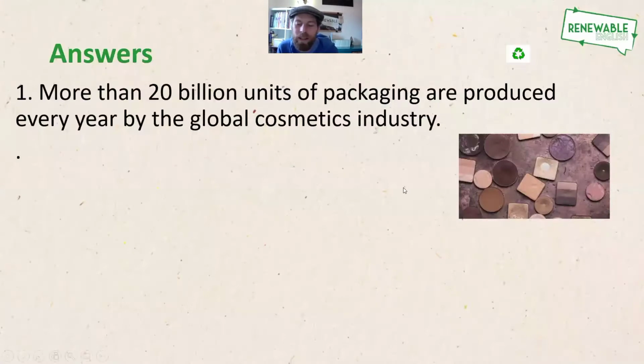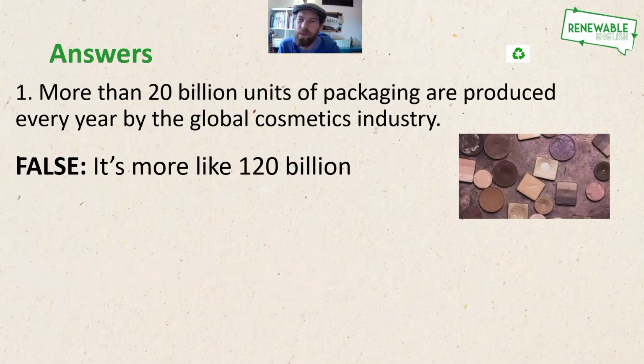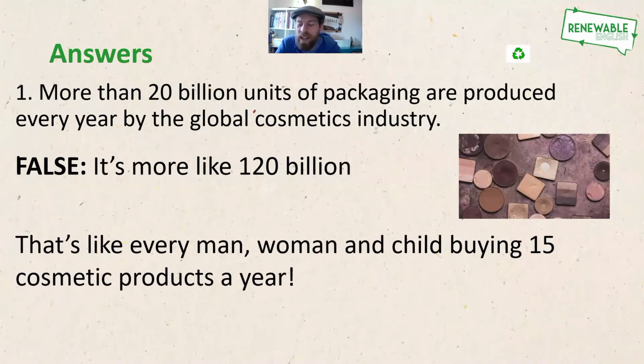More than 20 billion units of packaging are produced every year by the global cosmetics industry. What do you think? False. It's more like 20 billion. Well, 120 billion, sorry. So technically, it is more than 20 billion, but it's an awful lot more than just 20 billion. And as he said in the video, that's like everybody on Earth buying 15 different products a year. I don't think that's necessary.